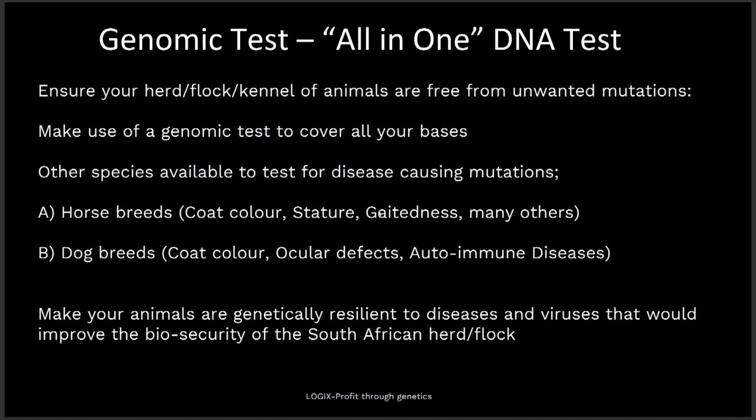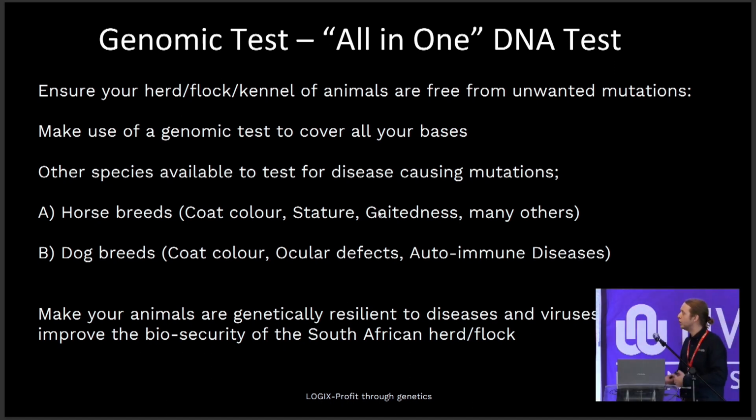Other species are available to test for disease. I basically mentioned cattle, sheep, and goats. We can also do this on horse breeds and dog breeds. For the dog breeds, we know there are a lot of breed-specific conditions, so they only go for those specific diagnostic tests. But the genomic test will allow them to cover all their bases. Make sure these dogs don't carry anything, even the horses.